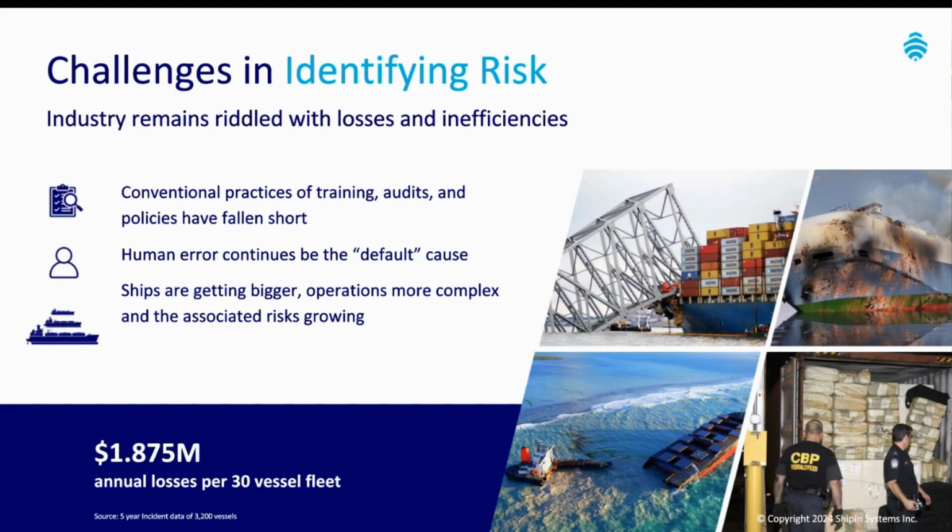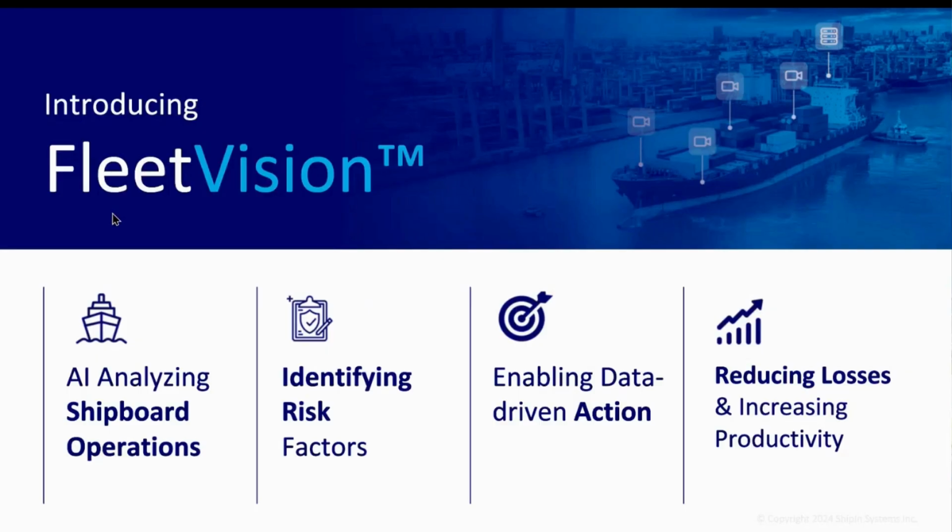If we move on to the next slide, the main steps of Fleet Vision are the following. We harness the AI to analyze shipboard operations continuously around the vessel. We identify risk factors on board the ship and across the fleet and enable data-driven action to be taken, first and foremost by the crew on board, as well as by the owners, fleet directors, and superintendents as they do their day-to-day operations, in understanding what the risks are and where focus needs to be given. The resulting impact is reducing the losses and increasing the productivity on board the vessels.